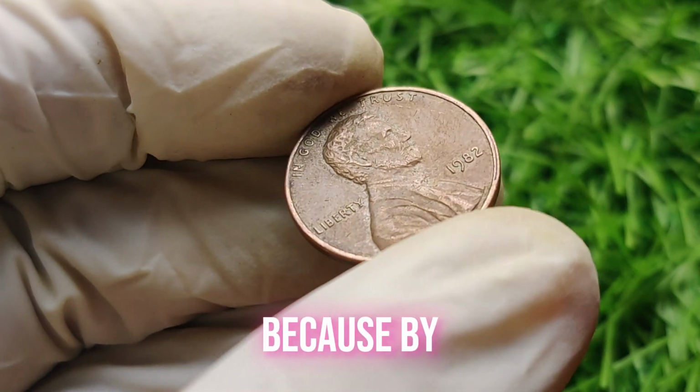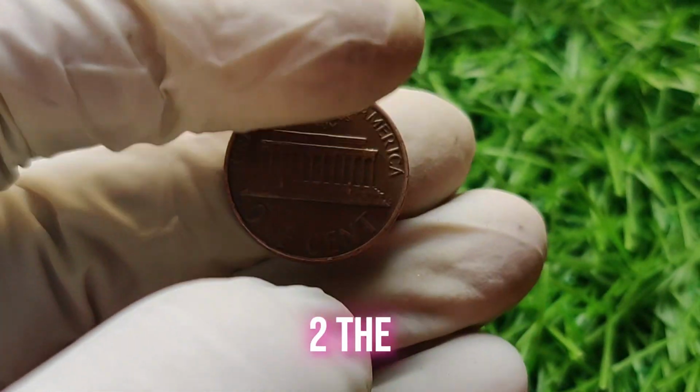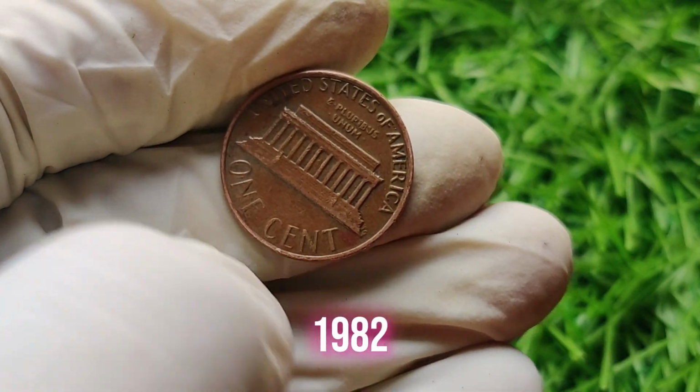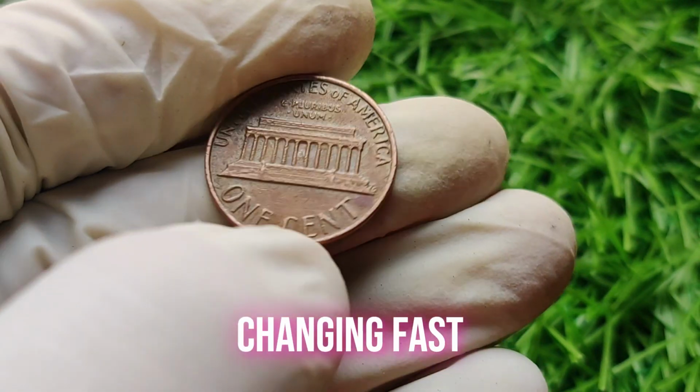So grab your coins, because by the end of this story, you'll never look at a penny the same way again. Act 2. The discovery and the drama. Let's rewind the clock to the year 1982. Ronald Reagan was president, gas was cheap, and America was changing fast.